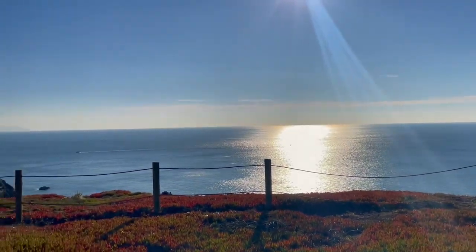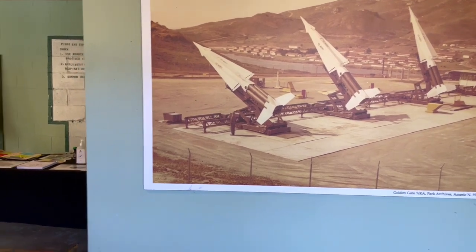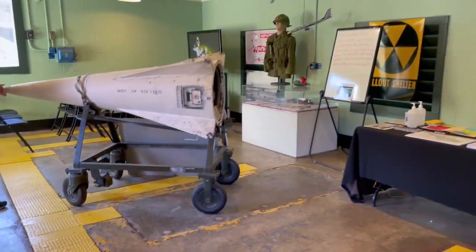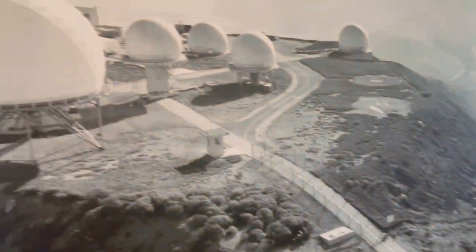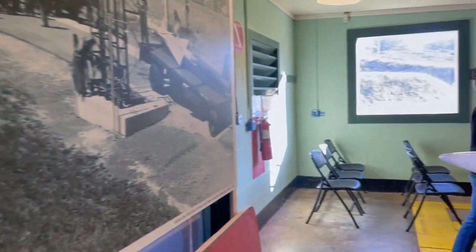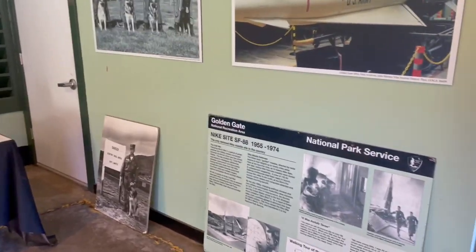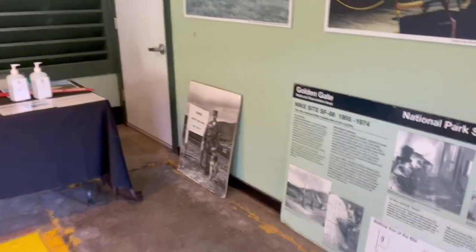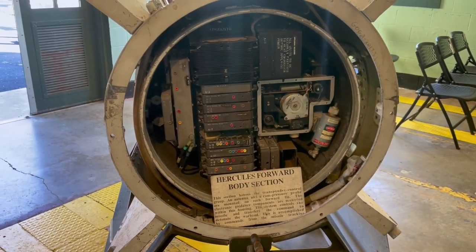Amazing, the ocean. Oh my gosh. So they're gonna have a tour started in like 5 minutes. In the meantime, we're checking out one of the buildings. Cold War era stuff. That's crazy.